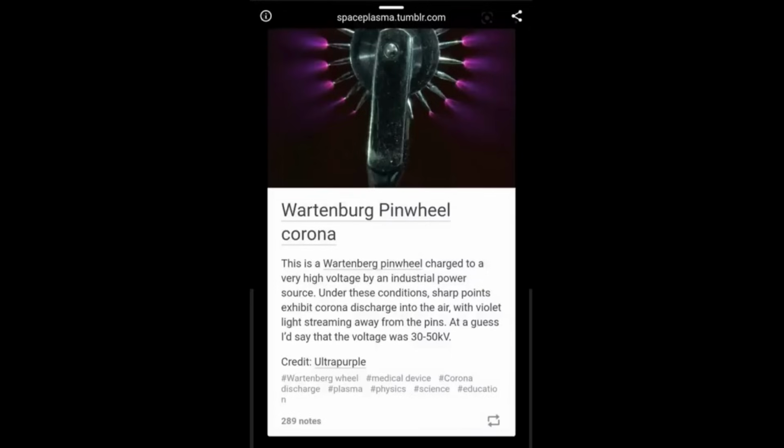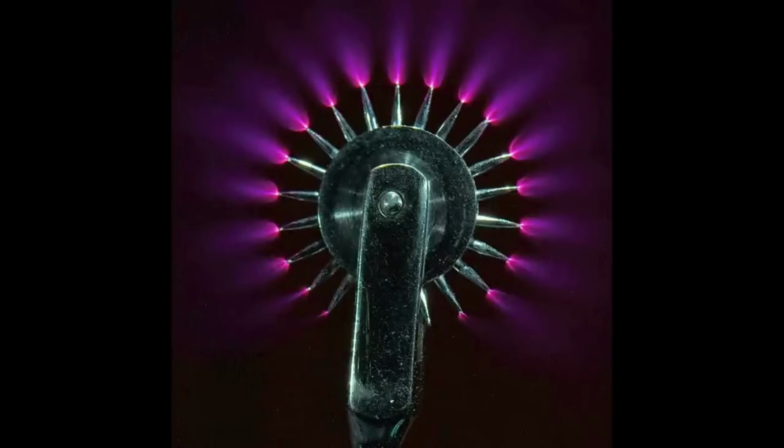So the Wartenberg pinwheel. This is a Wartenberg pinwheel charged to a very high voltage by an industrial power source, probably a dynamo. Under these conditions, sharp points exhibit coronal discharge into the air, with violet light streaming away from the pins. I guess I'd say the voltage is about 30 to 50 kilovolts. So that's quite interesting stuff. This stuff is literally producing free energy and is spitting it into the air. How mad is that? Imagine the stuff you could do with this. I digress.